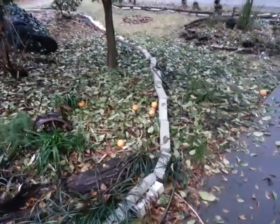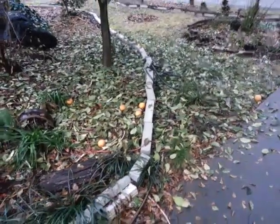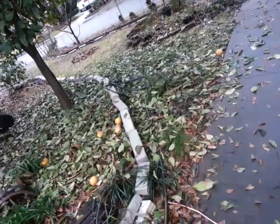All right, look at those oranges. How many fell? 1, 2, 3, 4, 5, 6. Six oranges fell, and a ton of leaves. You see all those green leaves? That's all from this orange tree. It's a beautiful orange tree, by the way. There's something from back there, maybe.